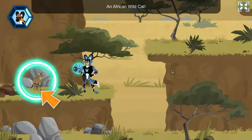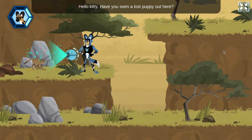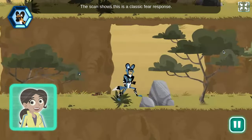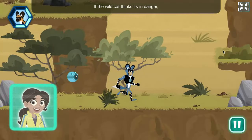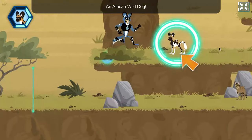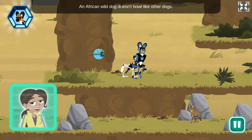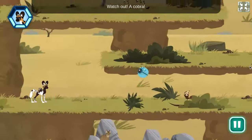An African wildcat. Hello, kitty. Have you seen a lost puppy out here? The scan shows this is a classic fear response. If the wildcat thinks it's in danger, it will arch its back. An African wild dog. Hey, buddy, have you seen the lost puppy? An African wild dog doesn't have... Watch it! A cobra!